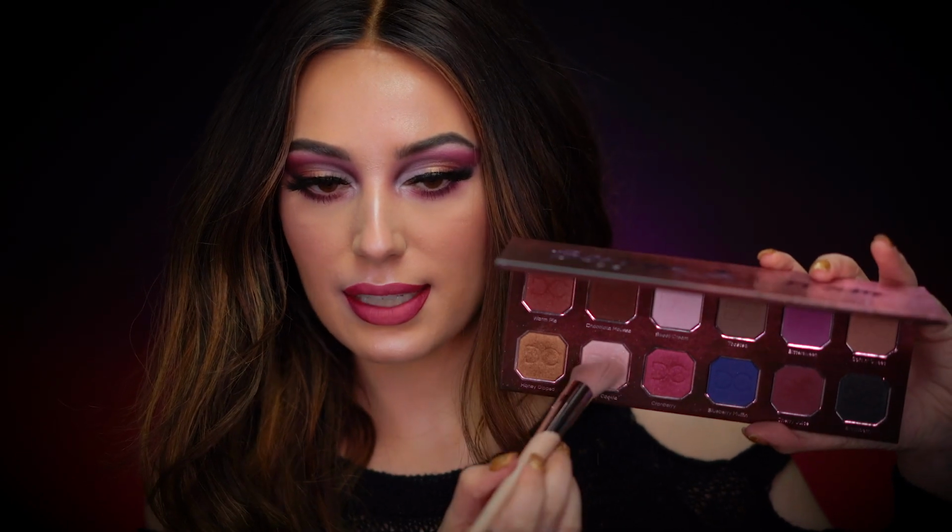And lastly, as a final step, I'm gonna be a little bit extra, and I'm gonna be using the shade Sugar Cookie and Honey Dipped. And I'm just gonna use this as like a shoulder highlight, because one thing that I always do when I do my makeup is I do body highlighting. I just love it. So I'm gonna use these shades to highlight my body. Gosh, I love those two as highlights.